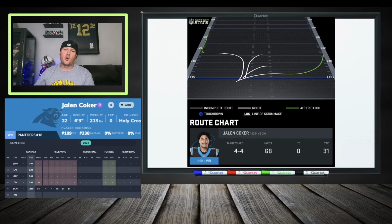Jalen Coker, this is more for me, but it could be for you. I looked at him as a deep, deep get for dynasty fantasy football for your taxi squad. He's got a lot of talent from Holy Cross, and an under the radar wide receiver we're looking at, undrafted. We're watching his depth chart, seeing where he's going to rise up. If he can do that, we got some opportunities here. 4 balls caught, 68 yards. Pay attention to him.